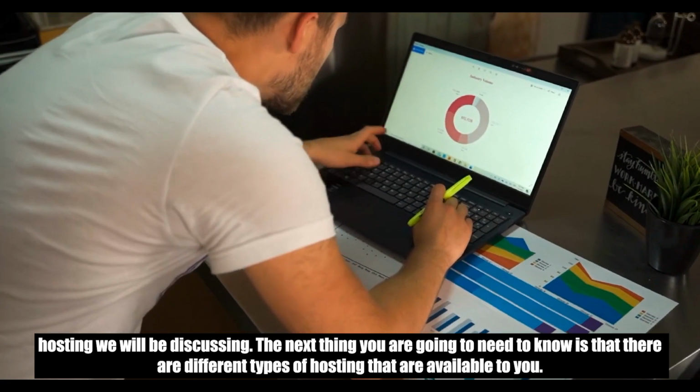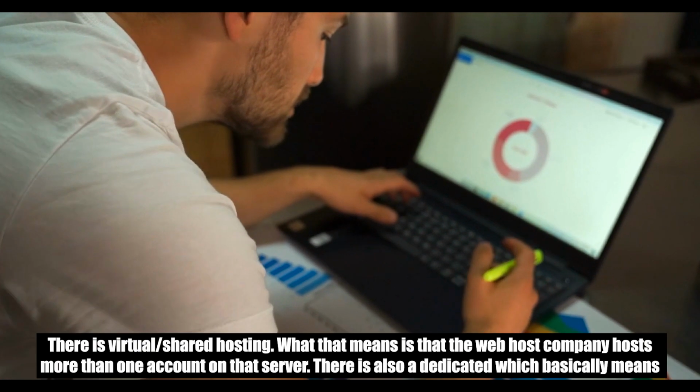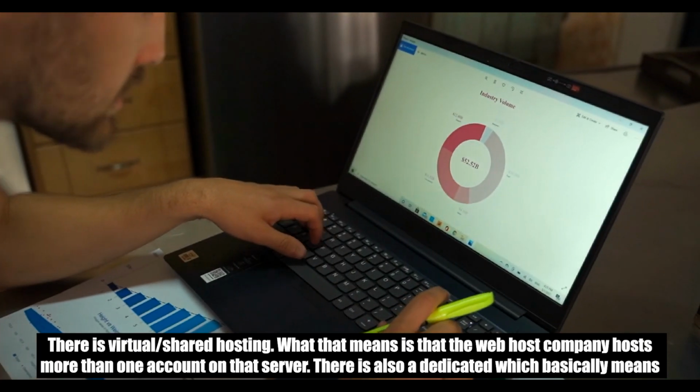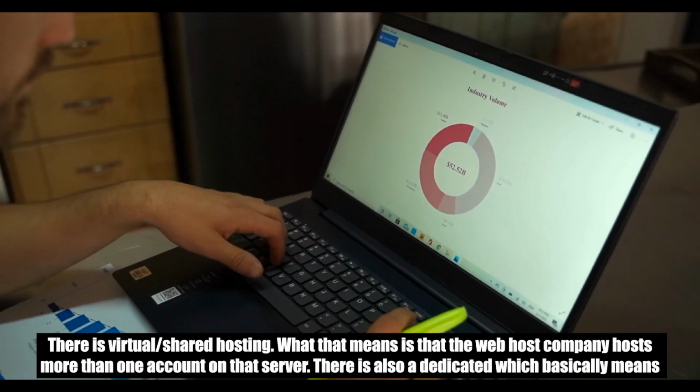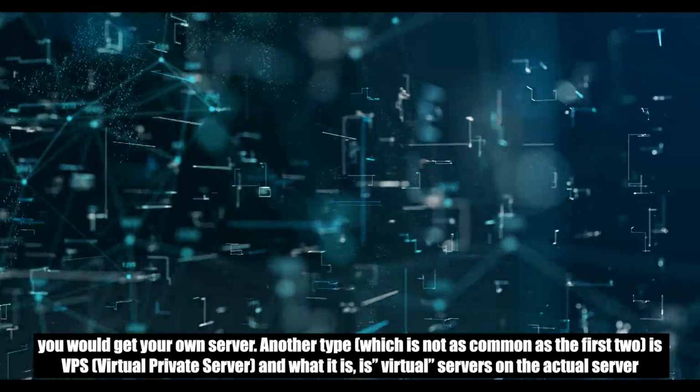The next thing you are going to need to know is that there are different types of hosting available to you. There is virtual shared hosting. What that means is that the web host company hosts more than one account on that server. There is also dedicated hosting, which basically means you would get your own server.